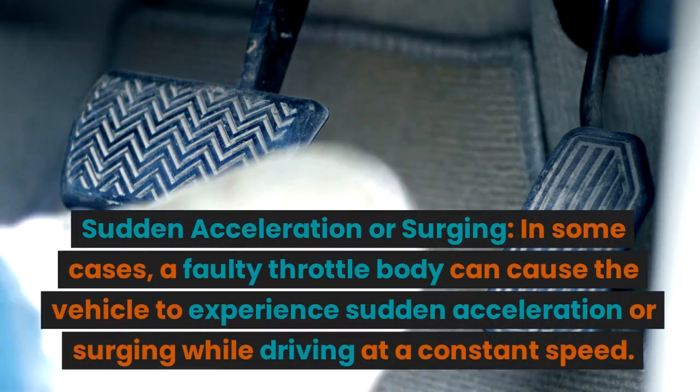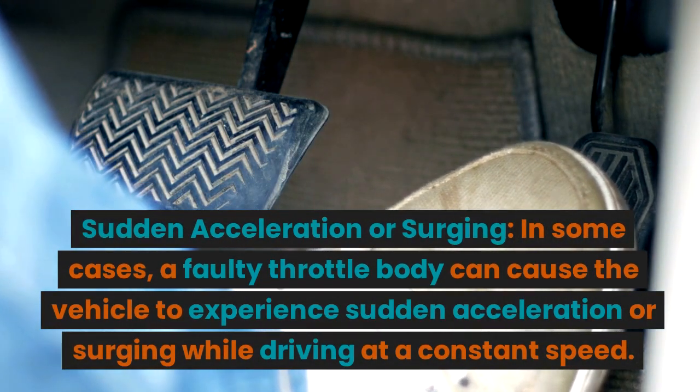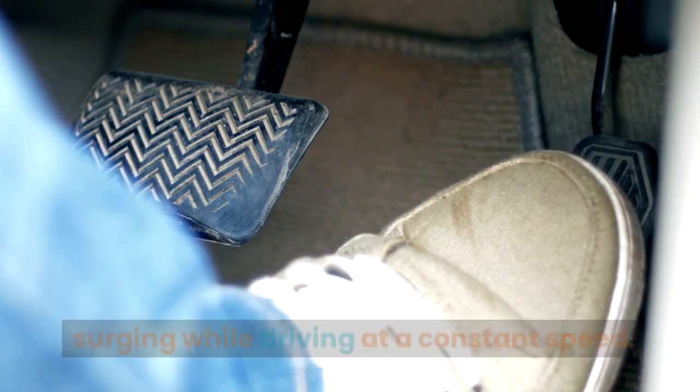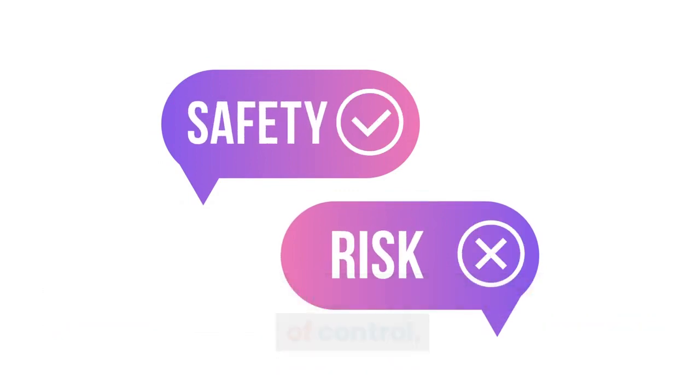Sudden acceleration or surging. In some cases, a faulty throttle body can cause the vehicle to experience sudden acceleration or surging while driving at a constant speed. This can be dangerous, as it may lead to loss of control.